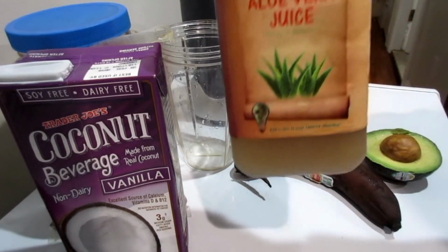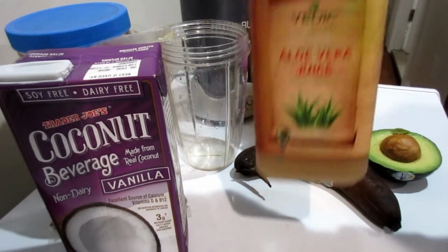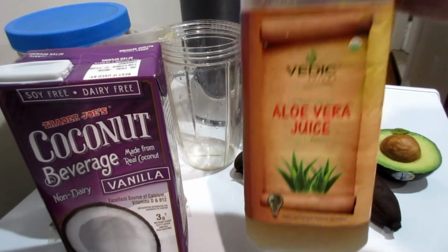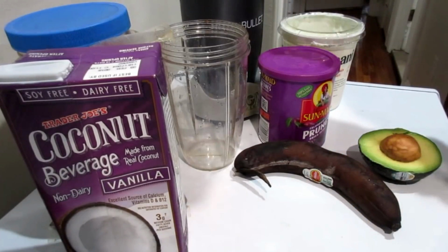We're going to start off with some of our aloe vera juice. Aloe vera helps in controlling blood sugar levels and lowers lipids in diabetics. Aloe vera juice also is known for boosting metabolism, aids digestion, and helps you burn calories and extra fat. Okay, it's always good to put this in your morning smoothie, afternoon smoothie, evening smoothie. Wonderful benefits from aloe vera juice.